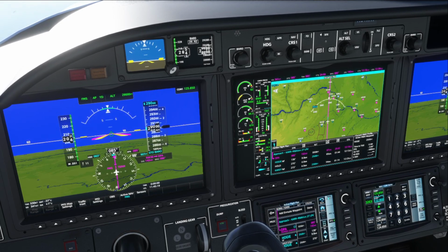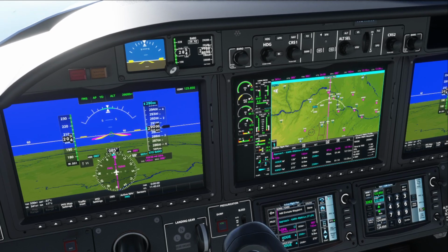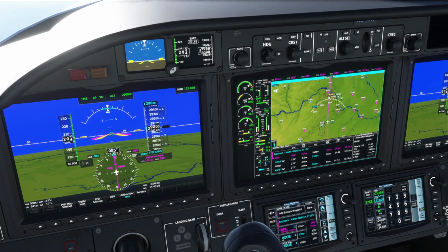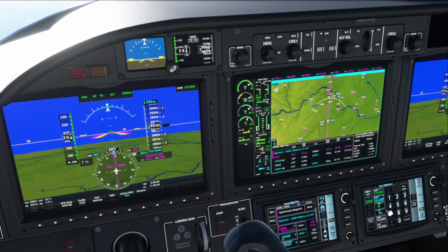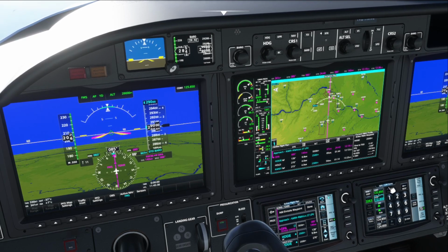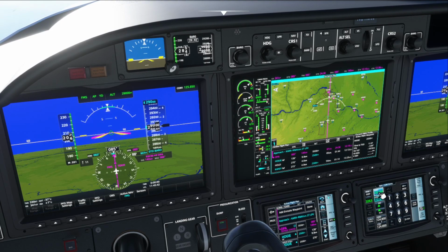Aurora Municipal Information Yankee. 10:52 Zulu, winds are calm. Visibility 2 miles in mist. Skies clear. Temperature 9, dew point 8. Current altimeter is 3001. Arriving and departing runway 27. Okay. Mist. Aurora Municipal Information Yankee.